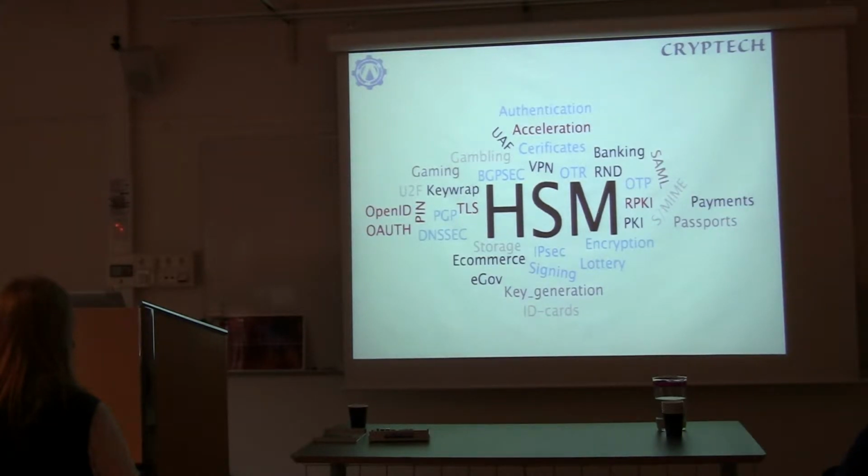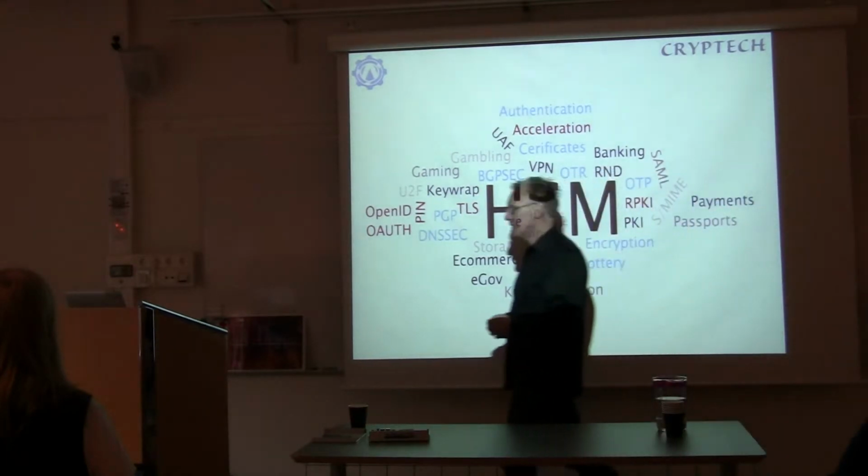And the normal thing an HSM does is key generation, key storage, quite a lot of crypto stuff. Some of them do crypto acceleration, but the really big thing is: can you generate really good keys, can you store them and take care of them and protect them against all kinds of really hard attacks. So they're everywhere around us.